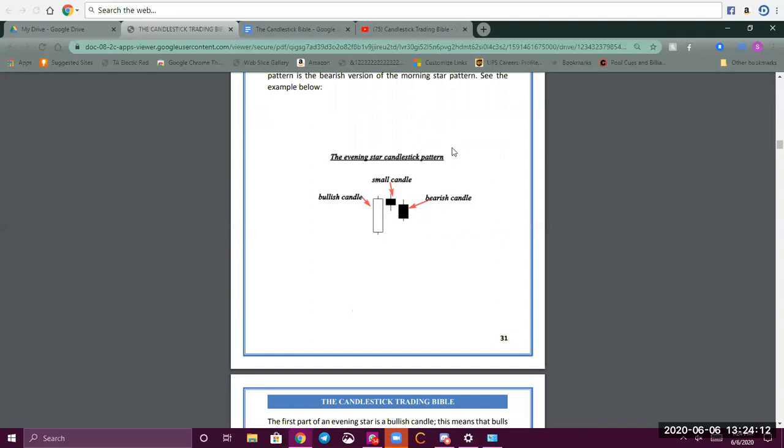You need to give yourself more chance. So I like looking at the 5 minute or the 15 minute. 15 minute preferably, because that's 15 minutes in one candle. That's a quarter of an hour. That gives you enough time to make a decision.